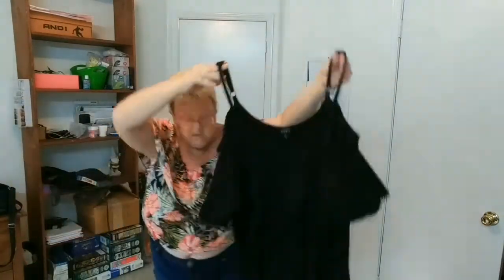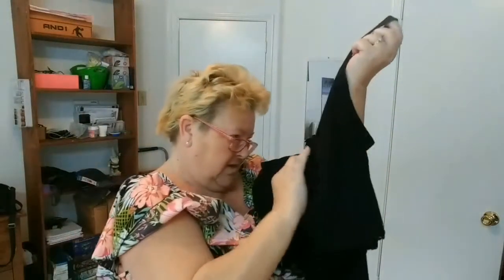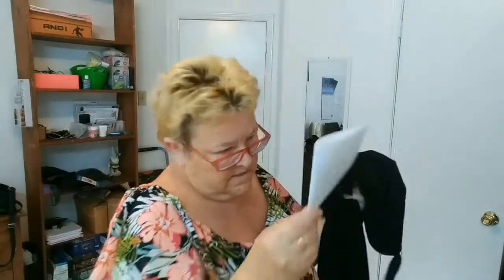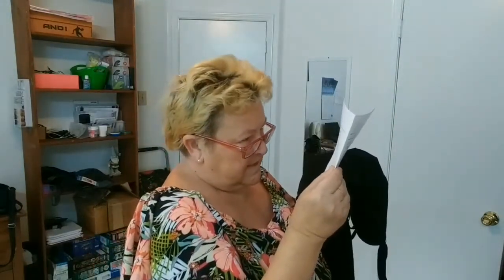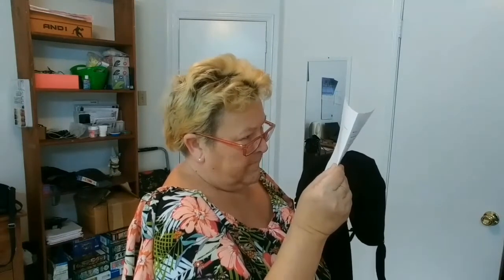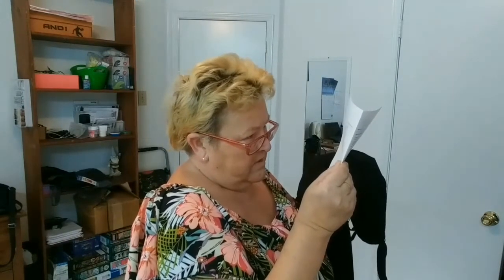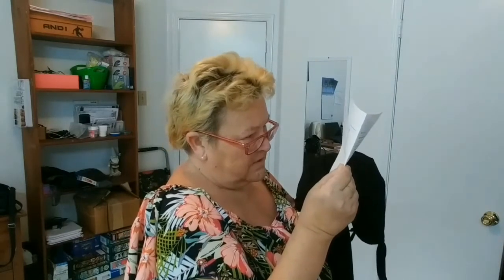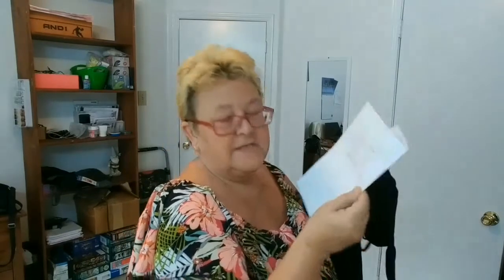Okay, another black item. Okay, a dress. It is by Torrid, size 2X. And let's see, estimated retail price $62, ThredUp price $24.99. Is Torrid an expensive place?